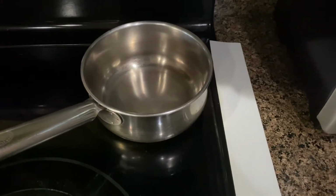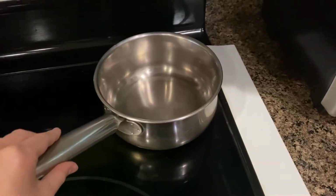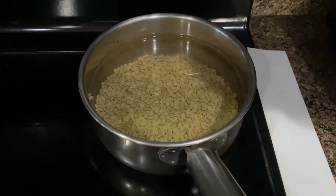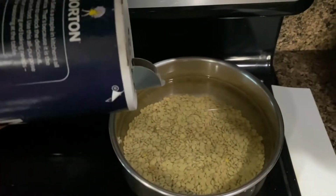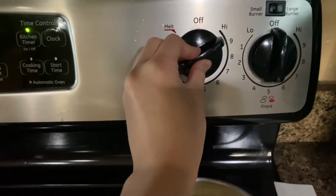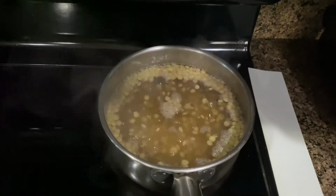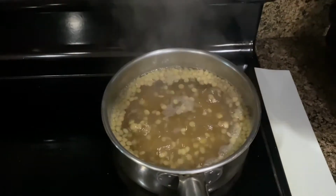All right, while your beetroots are cooking, you're gonna go ahead and add 3/4 cup of lentils inside a small bowl. You're going to fill the small cooking pot to about 3 inches of water, and then you're going to add a pinch of salt. Go ahead and put the heat to high and bring it to a boil. Once it's reached a boil, you're gonna go ahead and lower down the heat and let it simmer for 30 minutes.